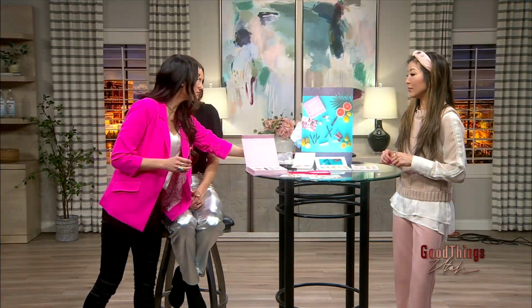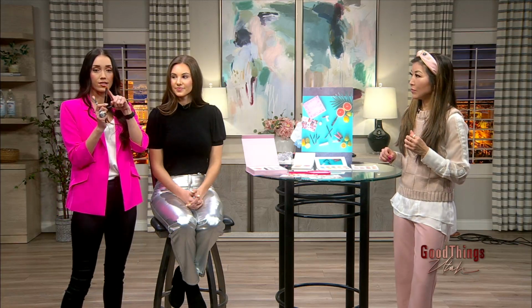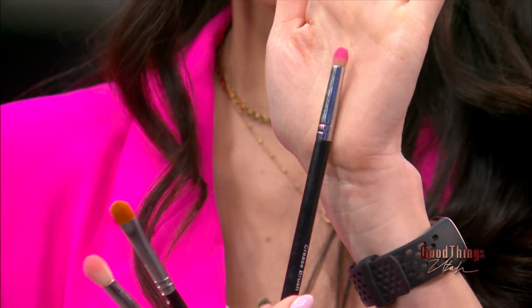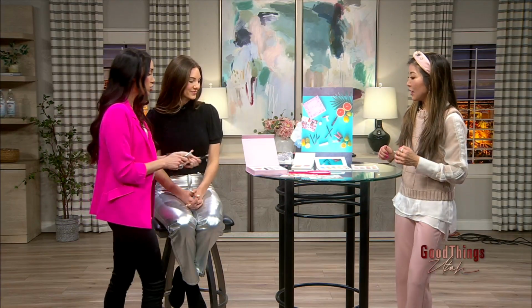And then if you want it more condensed, you have two options. You're looking for a flat brush that you could use for concealer. Sorry, let me put, there we go. Or a little crease brush, just that little round, more condensed brush. And I'll show both of those here.